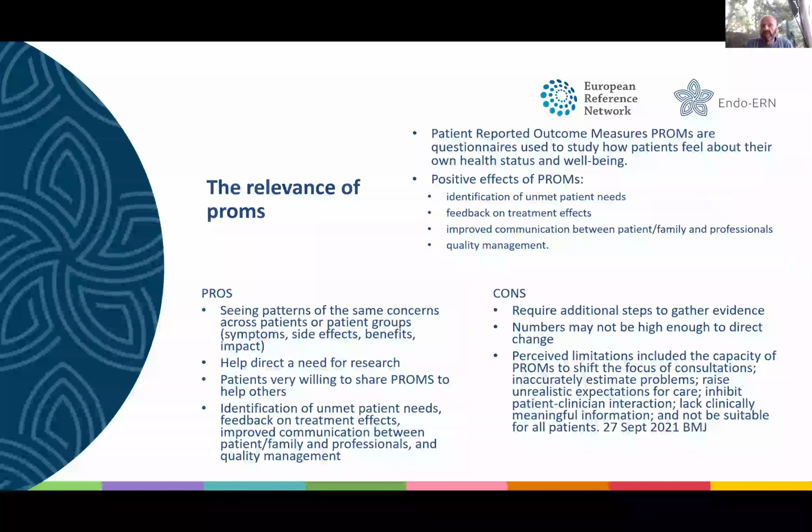And there are also a number of disadvantages. Sometimes it requires additional steps to gather evidence about what patients are reporting. And also, because you're talking about rare diseases, the numbers may not always be high enough for a direct change. And there are also limitations in the use of prompts during the consultations, and it can also raise unrealistic expectations for care, because patients have filled out their unmet needs in the prompts, and they maybe expect a solution for it. And also maybe it's not a suitable instrument for all patients.